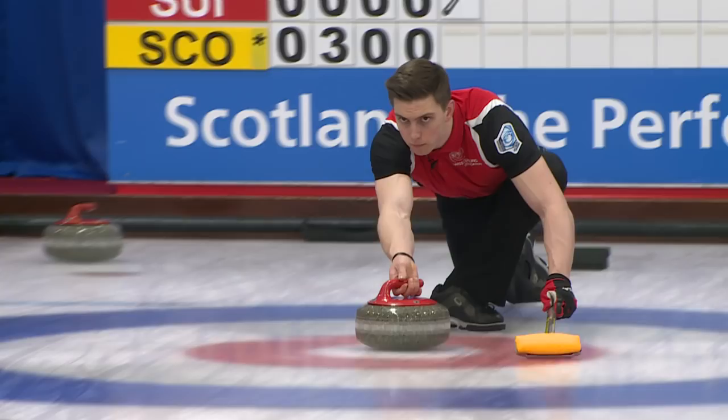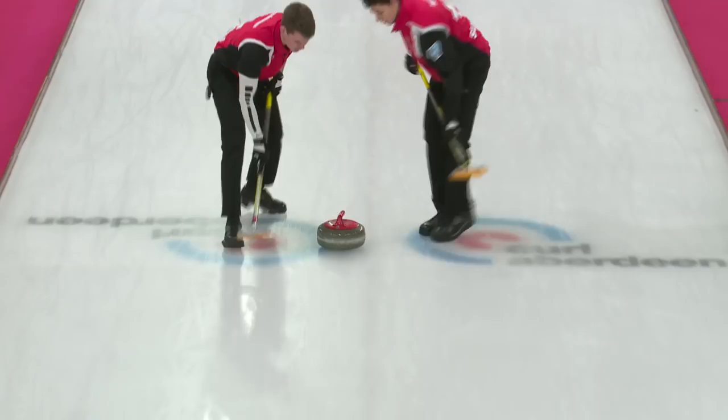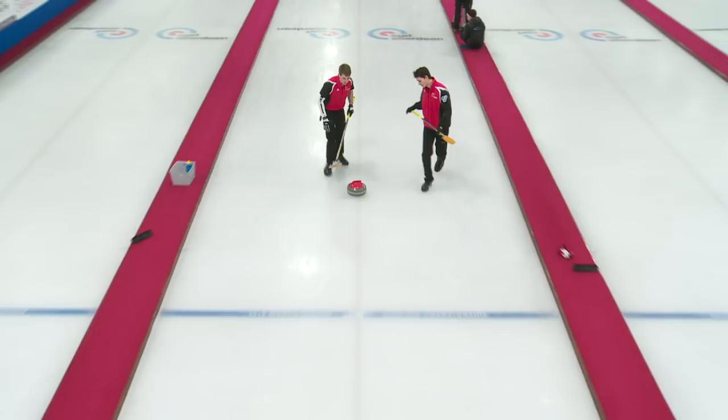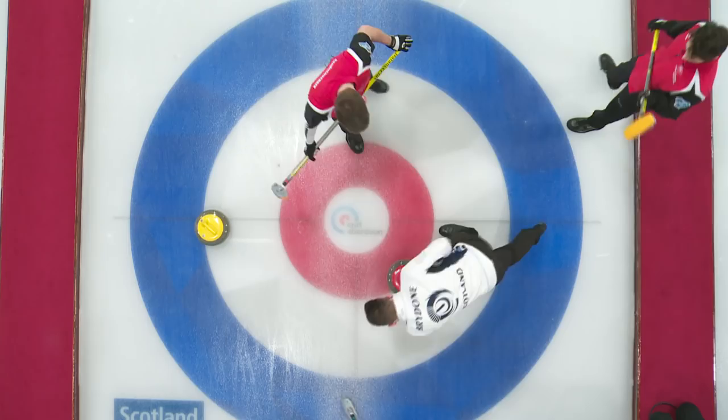Scottish team are laughing at comments from the crowd. The crowd are quite close to them. Well, there'll be lots of friends and family in the stands this evening. Friday night. Switzerland hoping to freeze this yellow, just coming up way heavy.